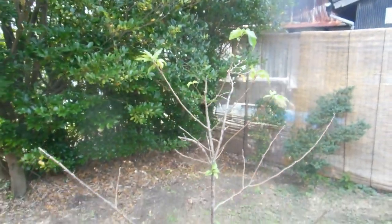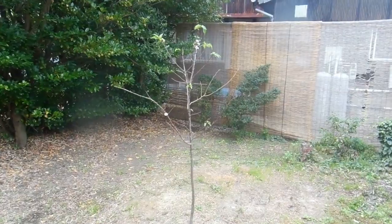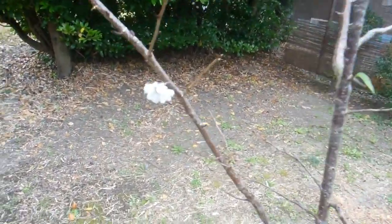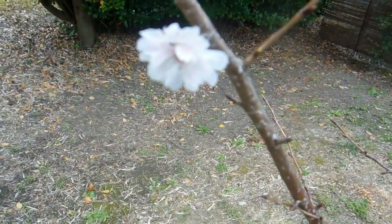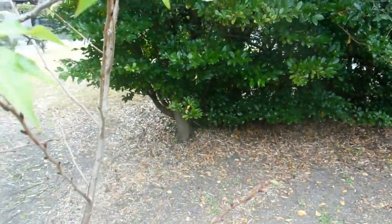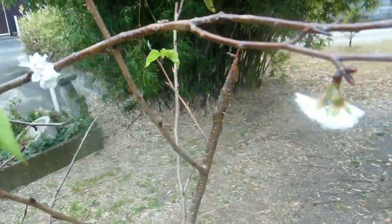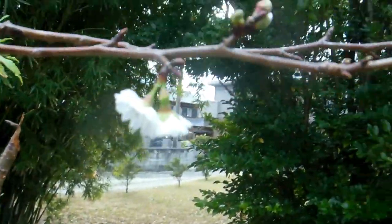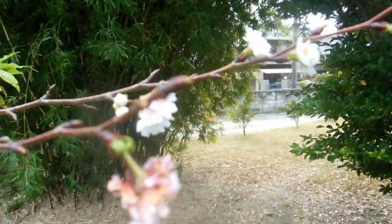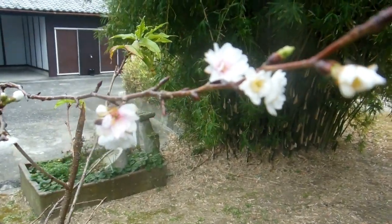Isn't that great? So when it gets bigger, once it gets bigger and stronger and older, it should be quite nice twice a year, which is a bit of a bonus, isn't it? So this isn't rare. The spring cherry blossoms are what are famous, of course, but these ones that flower again in autumn are not unusual.